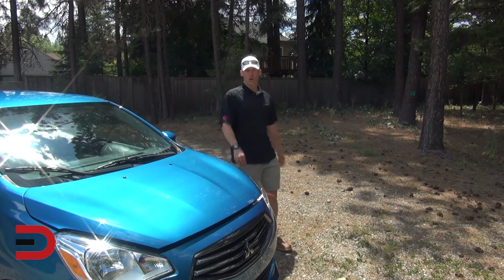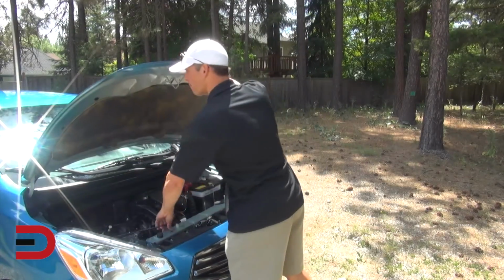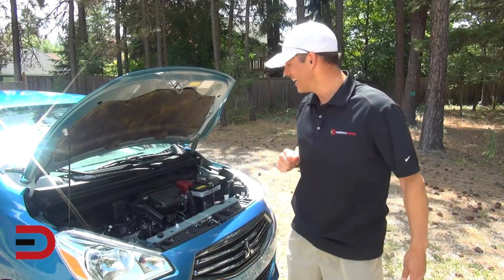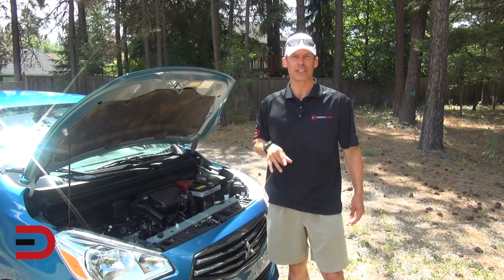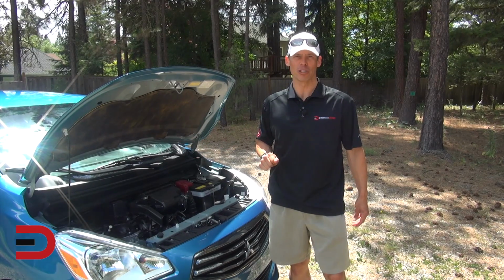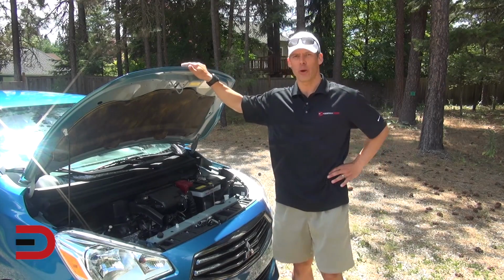Under the hood of the Mirage G4 for 2017 is a teeny tiny engine. Same as last year, 1.2 liter, three-cylinder, mated to a CVT, and not a lot of power. You might want to plan your acceleration across the intersection because this is, no two ways around it, gutless. 78 horsepower, 74 pound-feet of torque. You are not going to win any drag races.